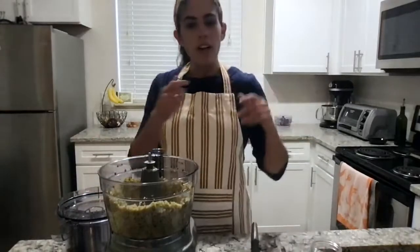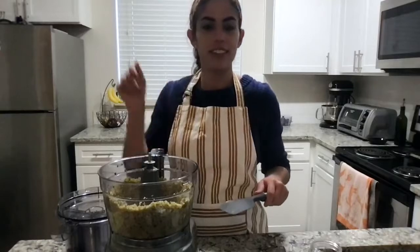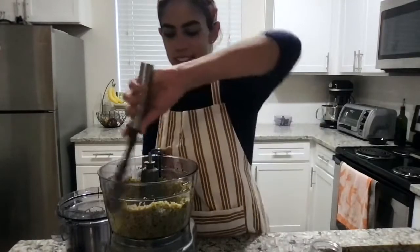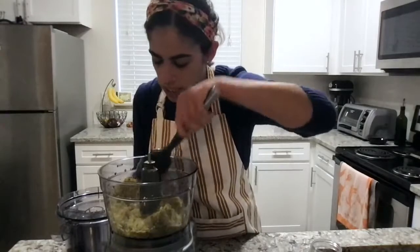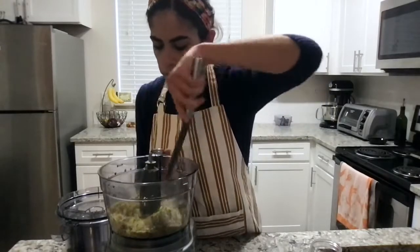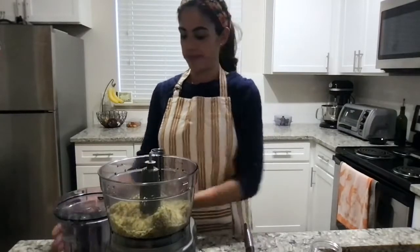Oh, I see. No tahini in falafel. No, I don't put tahini in the falafel, but tahini is a really good dip for the falafel. I put tahini in homemade hummus, but not in the falafel, but definitely as a dip.